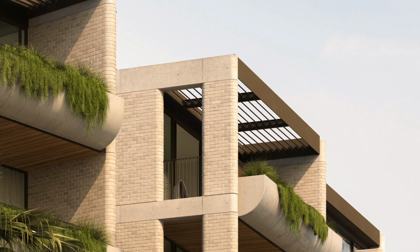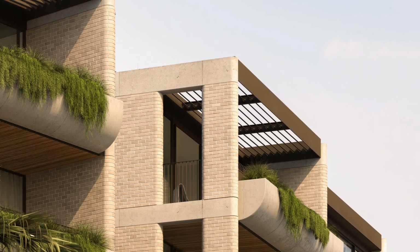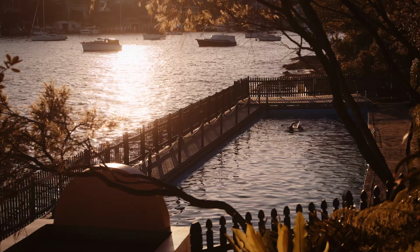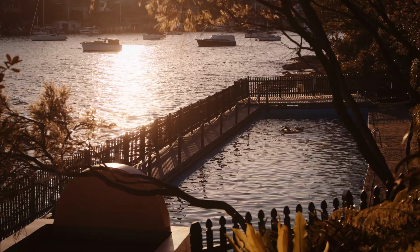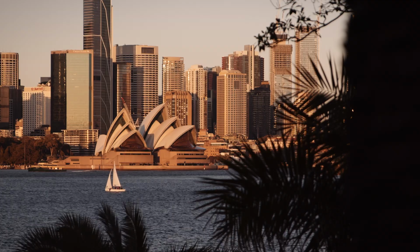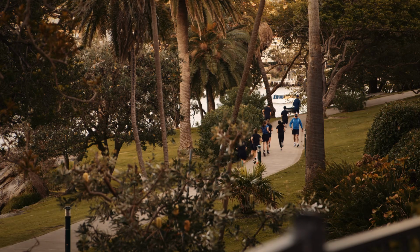This building brings such a beautiful, modern approach to Neutral Bay in terms of its architecture. Neutral Bay has access to some of the most beautiful coastal walks in Sydney. We have the proximity to the city and the CBD environment, but you're very much nurtured amongst nature in this site's location, which is quite unique.